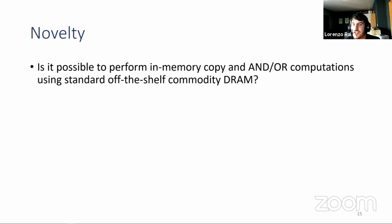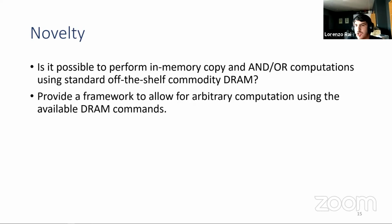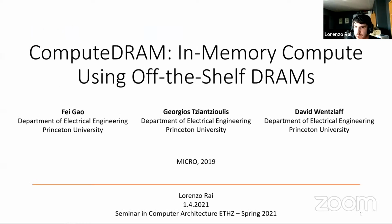ComputeDRAM sets out to test if it is possible to perform these operations without any modifications to existing DRAM, as well as constructing a framework that will allow us to perform arbitrary computations using the available operations.